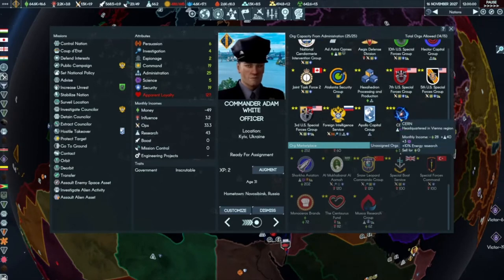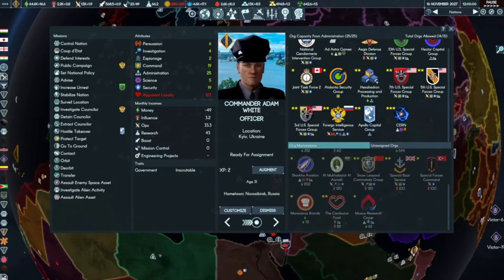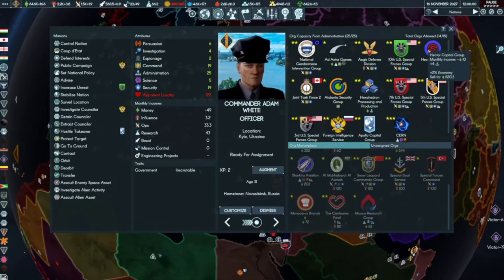Oh, I guess we have to drop CERN, which has given us a lot of research. Or the foreign intelligence. Is this doing any? Oh, this is giving him administration. So he needs administration more than anything, because a lot of these are giving him, like, this is only giving admin, +4 admin, so he needs a lot more admin. So he can't really do anything.